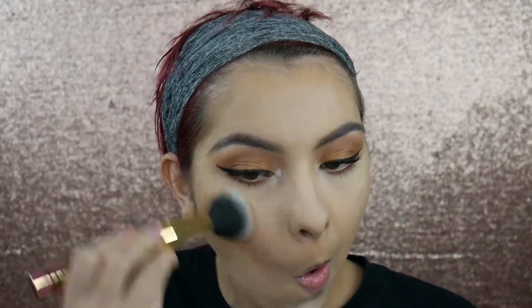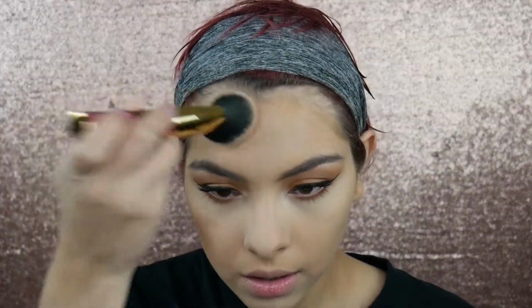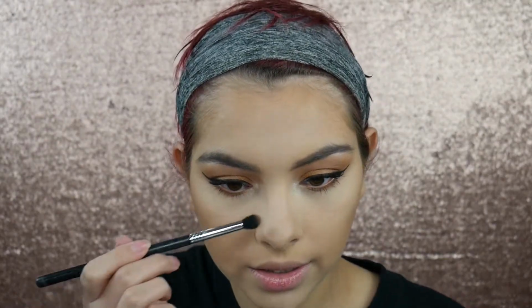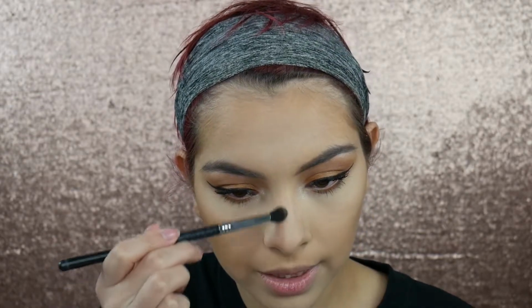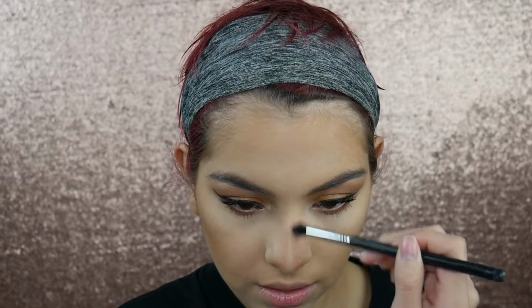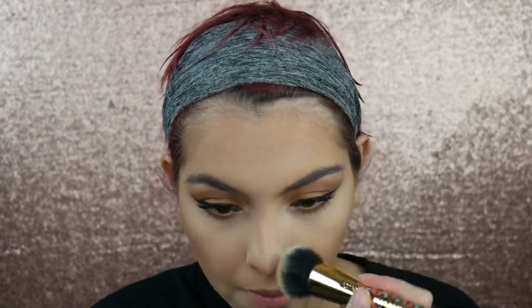So it's super pigmented. This brush is really nice. It's like so blendable. Go on the forehead. Then I'm going to take a little bit of the same color and see how it looks on the nose. Ooh, super pigmented. Then I'm just taking the foundation brush, kind of blending it out.